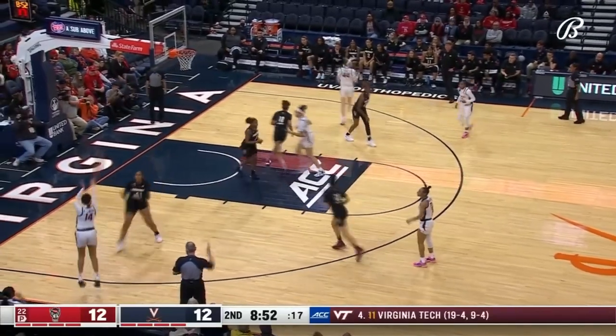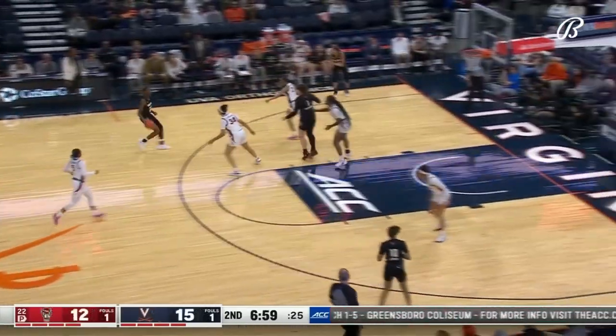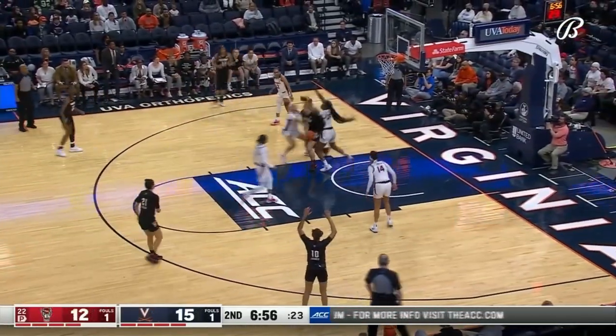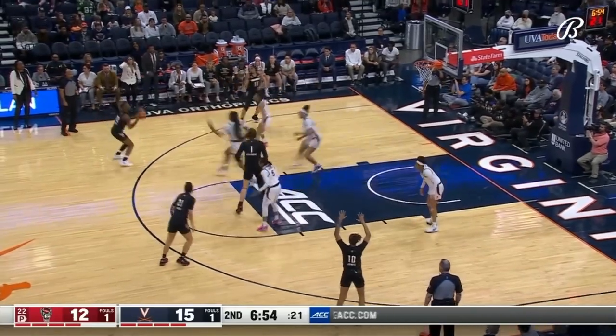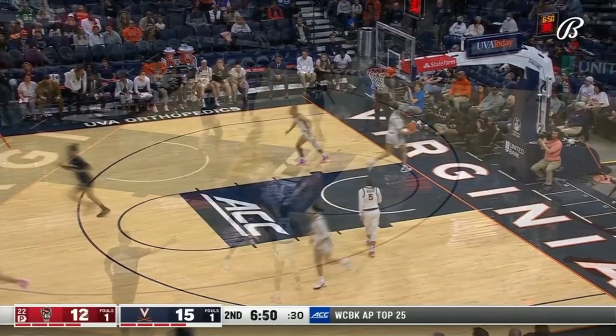Good work by Kaydan Lawson boxing out. She'll try a triple, and she connects. Virginia set an NCAA record a few years back in this building, hitting their first 13 three-pointers. Rivers, finally. She shakes her head.